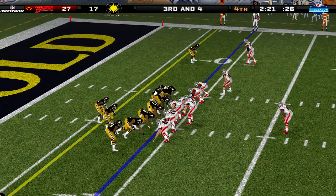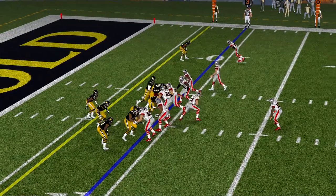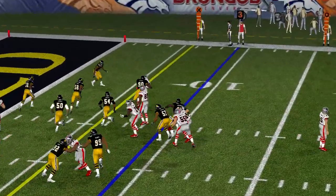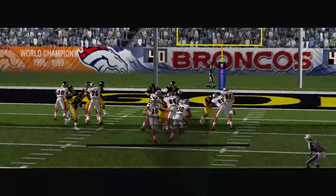Gives the ball off. Perry comes up to make the play at the 6-yard line.